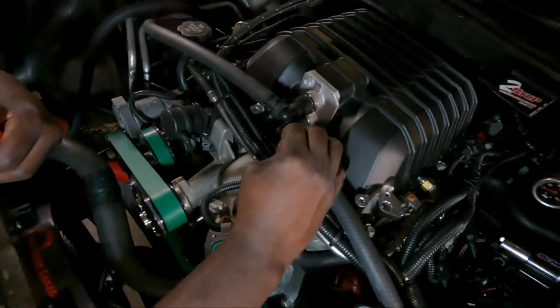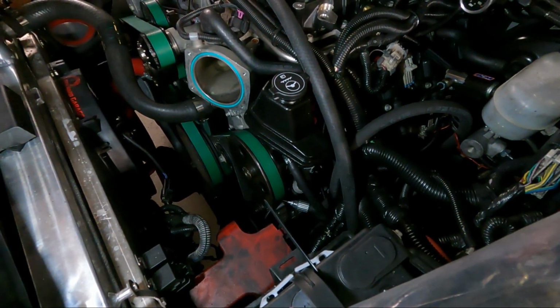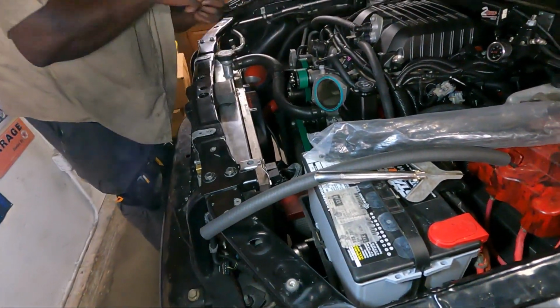Got the hoses routed in and out over there to the brick, and yeah, doing pretty good so far. So we're about to finish tying all these things in.